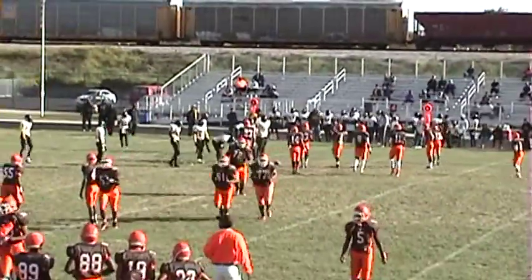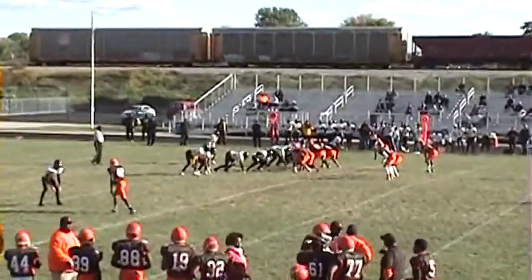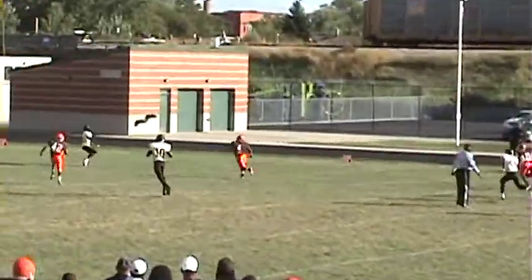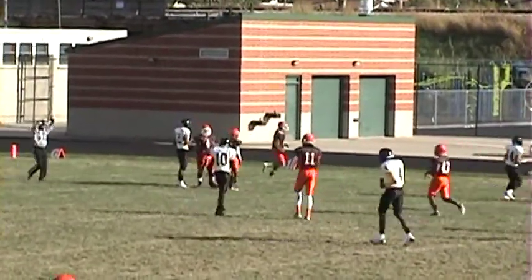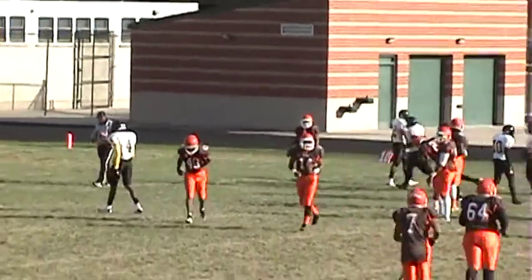Fourth down. Number 12 for Julian. Punted away. It's fair caught by number 12, about the 15 yard line. King will start out at the 15 yard line, first and 10.